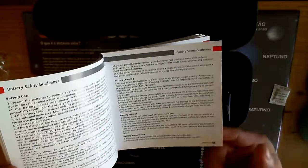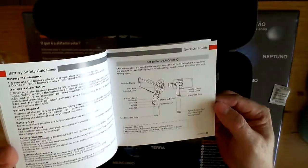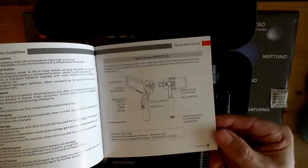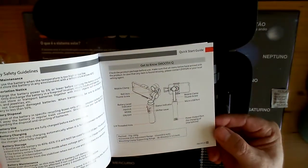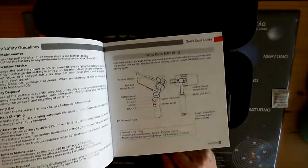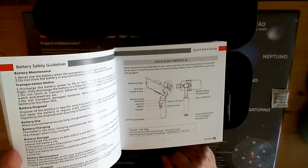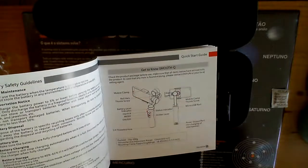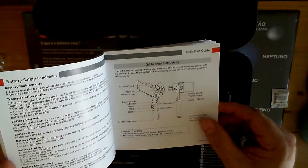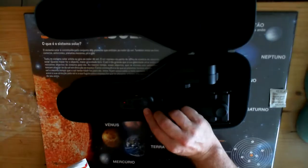Also, how to store the battery. These are 100% regular, copy-paste instructions from all the products. And then you have information on how to know your Smooth Q, how to attach the mobile and get it with a good grip, the mobile clamp, the roll axis also. So you have the four different motors here, battery set, the shifter lever for the zoom, also the information regarding this couple of LEDs here.